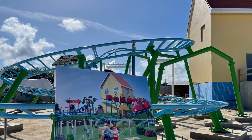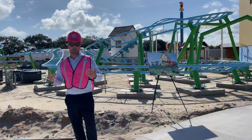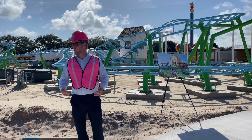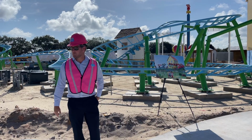The idea behind Daddy Pig's coaster was we wanted to go out on a normal type of cruise with Daddy Pig, and all of a sudden we find out that Mr. Stryker's doing road work, and we have to take a detour. And the detour turns into this fun and exhilarating type of roller coaster ride.